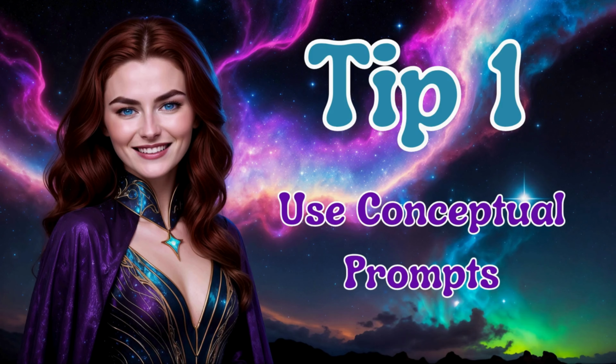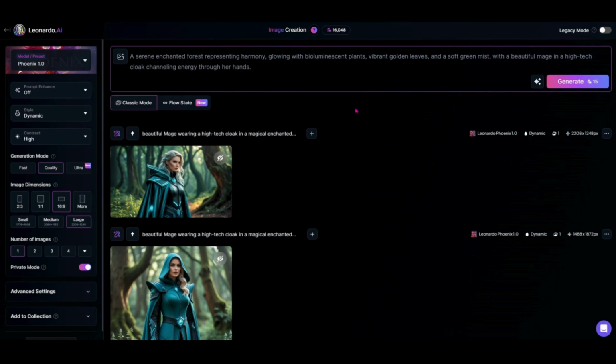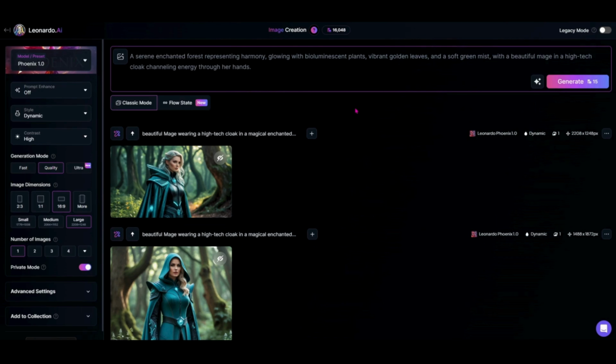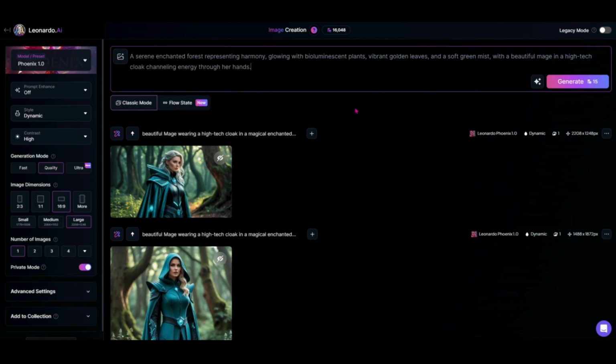So if we implement tip 1 into this prompt, which was using conceptual prompts, that would mean that we need to add words that will focus on the mood, the story, or the symbolism of the image, rather than just describing the objects we want to see in the image. So, for example, I could prompt something more like a serene enchanted forest representing harmony, which would be our conceptual word there, glowing with bioluminescent plants, vibrant golden leaves, and soft green mist, with a beautiful mage in a high-tech cloak channeling energy through her hands. So that would be another one of those conceptual phrases there. So let's go ahead and create that one.